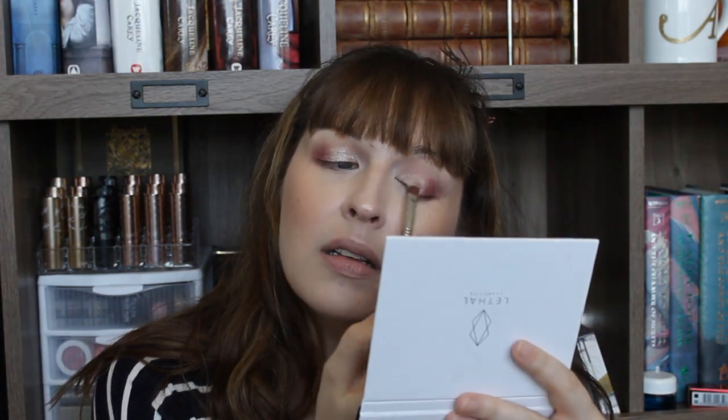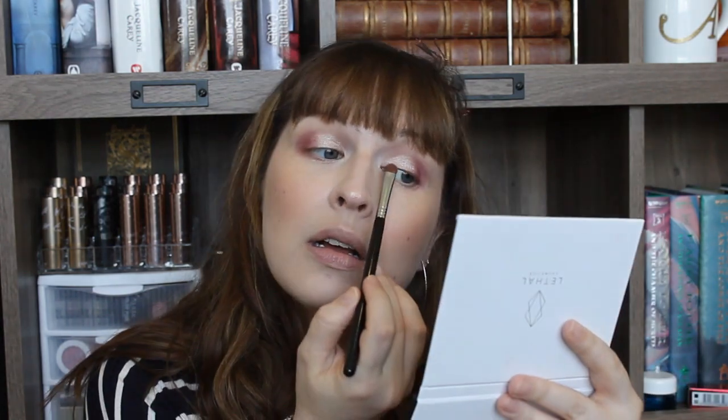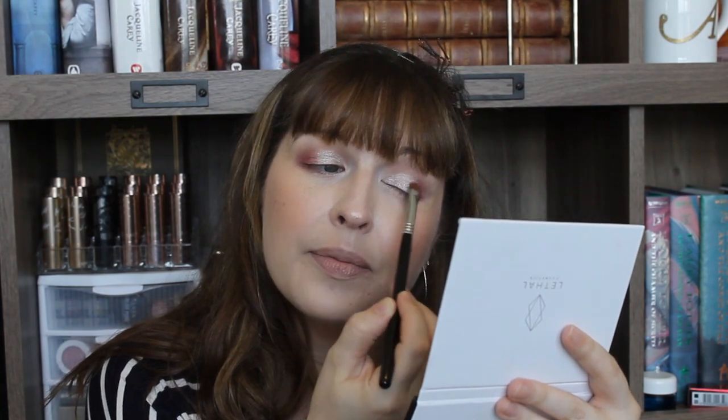I feel like when I use my fingers, it gets everywhere and makes a mess and doesn't look nice when I do it. I think when other people do it, I look at them and I just marvel. I watch them do it and I'm like, how are you doing that? And it's not everywhere. I just don't understand what I'm doing wrong, but that's okay.